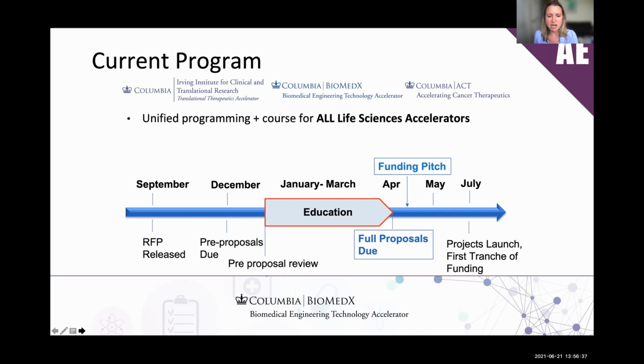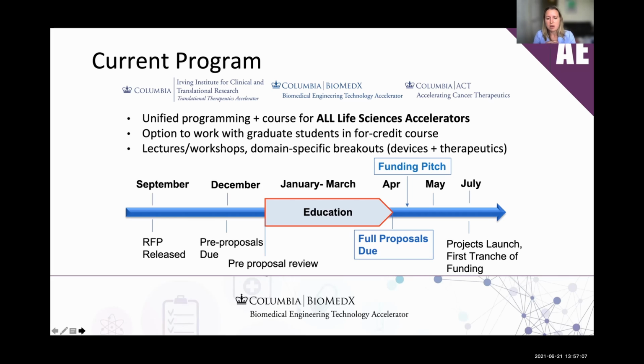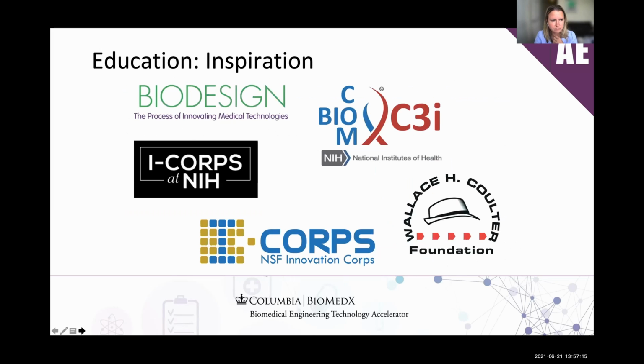How we plug our educational component into our program is that we gauge faculty interests and get pre-proposals from faculty developing new technologies in life sciences. We then screen them and invite a subset to participate in our educational programming. Then after our course, they submit a full application or proposal for funding support from our programs. The faculty have the option to work with graduate students in a 4-credit course. The way that we structure this is lectures and workshops, but we also include domain-specific breakouts for medical devices and therapeutics.